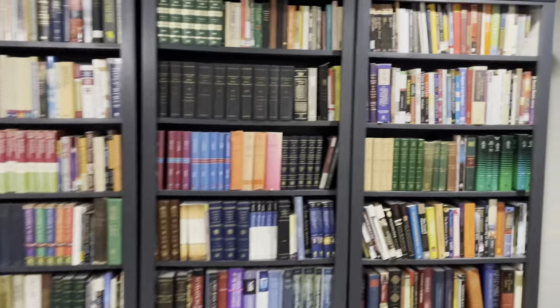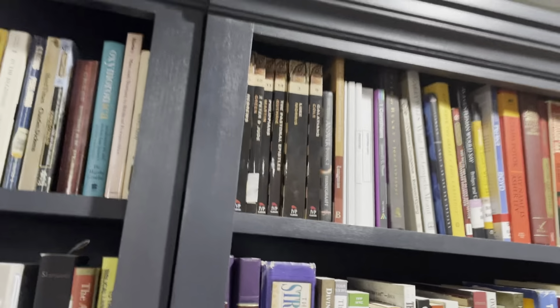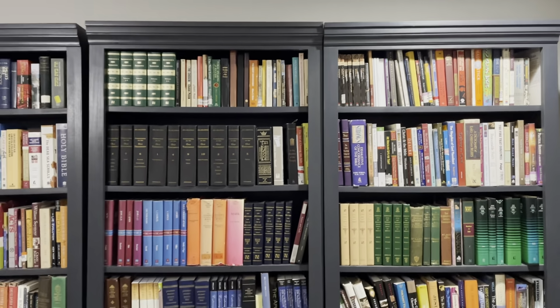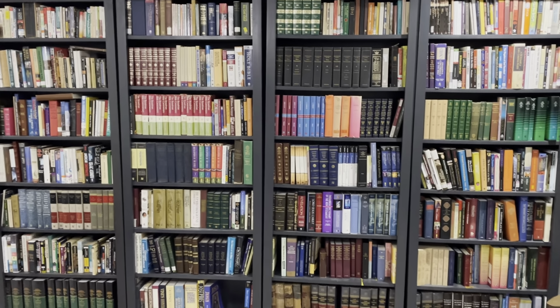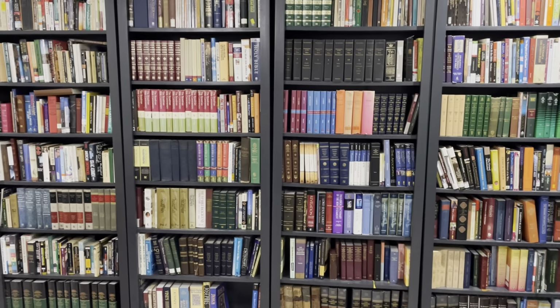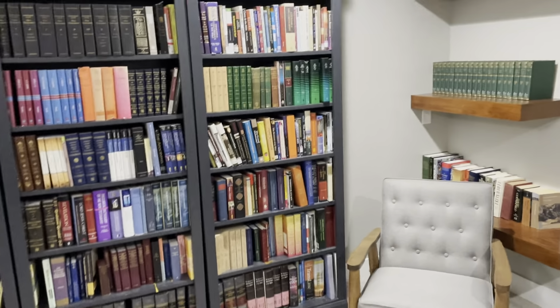I've got some bookshelves. This is, let me see if I can switch this around a little bit. They're about 7 foot tall, so I can fit quite a few books on these. However, after moving into this new house, I'm finding those are the 4 shelves there, that I don't have room for all the books that I have, and so I've still got a bunch in storage.